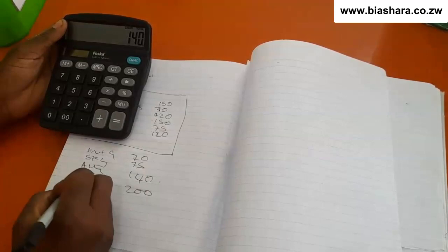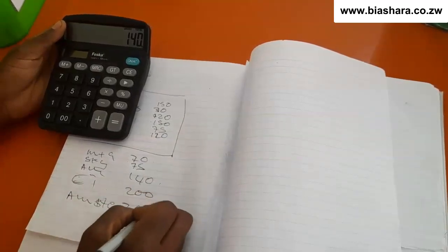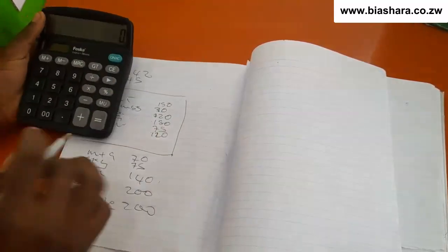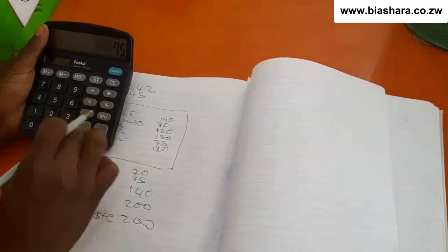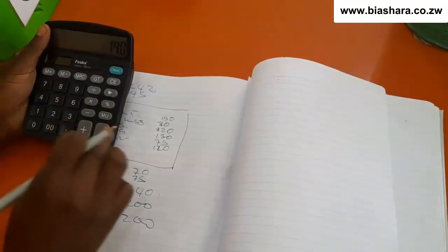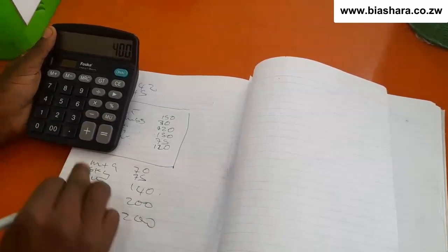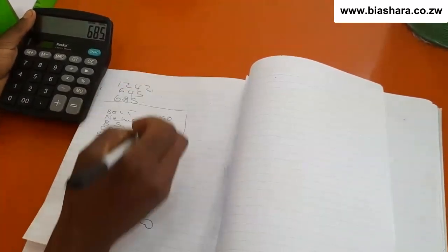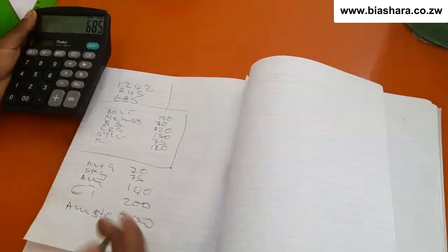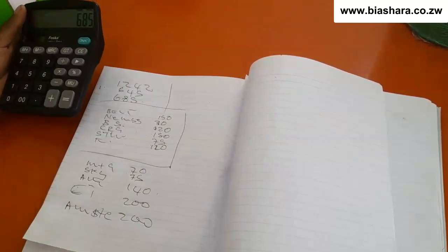Then Amistar Top, 200. So let us do the rough calculation. 70 plus 75 plus 140 plus 400 equals 685. That's for fungicides, both curative and preventative.